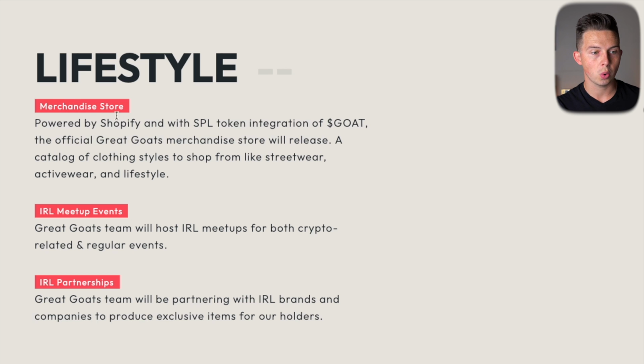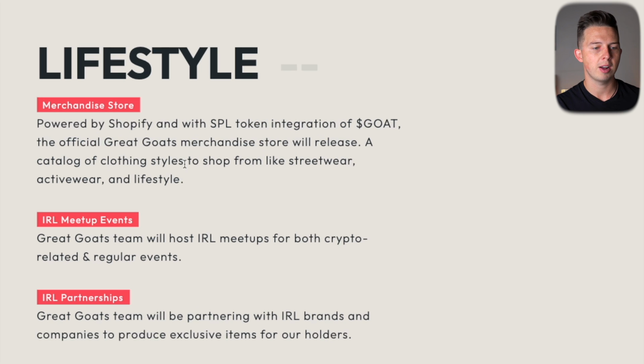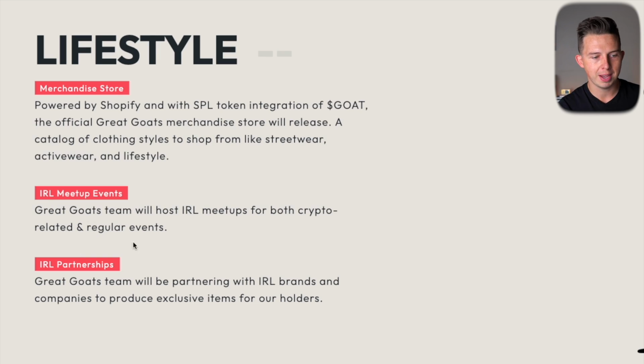And under the lifestyle tab, they outline details about their merchandise store, which is going to be powered by Shopify, and with SPO token integration of GoatCoin, the official Great Goats merchandise store will release. And they're going to have a catalog of clothing styles to shop from, like streetwear, activewear, and lifestyle. And of course, like every other NFT project, they're going to host in real life events, and they're going to have some in real life partnerships as well with other brands.